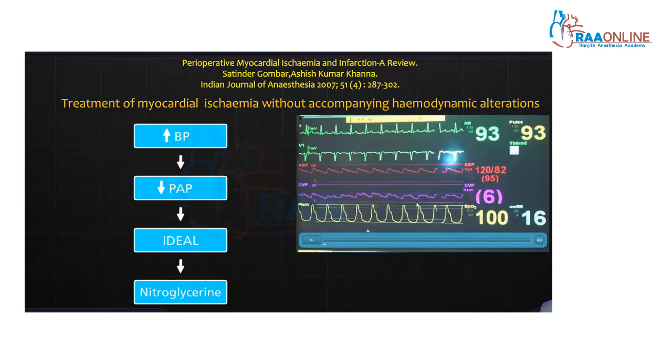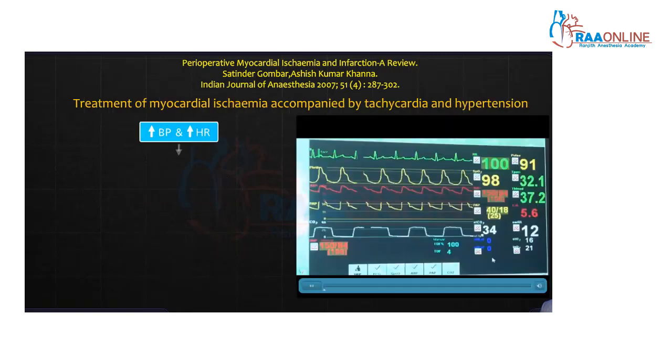hemodynamic state with myocardial ischemia. Here you can see the blood pressure is normal, or slightly high, and your filling pressure is normal. And this is an ideal situation. If any event happens, you can start a small dose of nitroglycerin. Just hold on till the surgery is over.